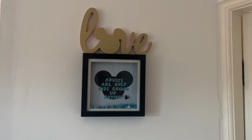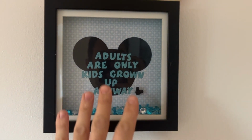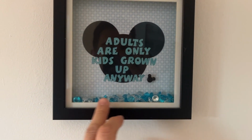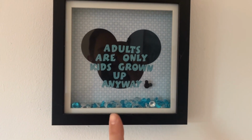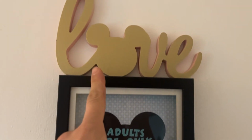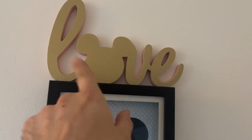We will of course begin outside of the Disney room where I have this little box frame which my friend Lisa did. It says adults are only kids grown up anyway, and there's some little gems in the bottom. It did light up, but my cat Ollie chewed through the wire so it no longer lights up. And then I have a Primark love sign with a Mickey head for the O.